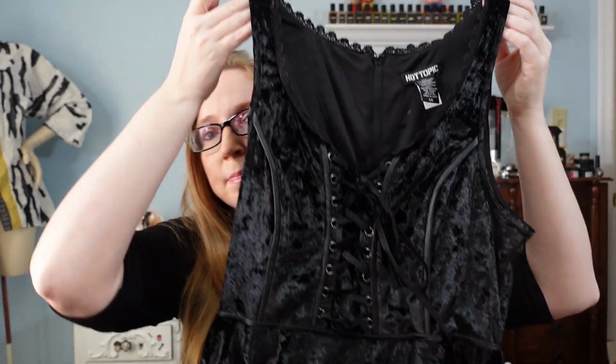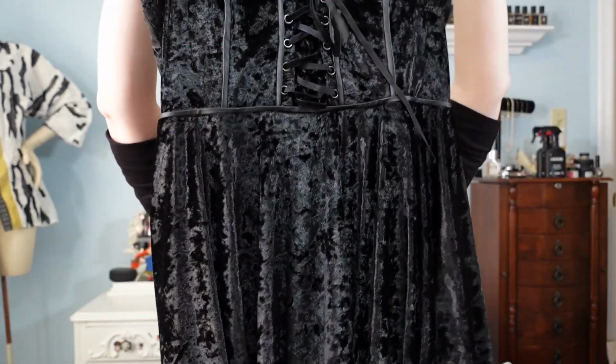You guys know I like picking up Torrid. This isn't actually Torrid, it is Hot Topic, but it is a size large, and I just love goth related stuff. I was into that kind of thing when I was younger, so I'm naturally drawn to it even now. So I just absolutely love this dress. It zips up the back. It's beautiful.